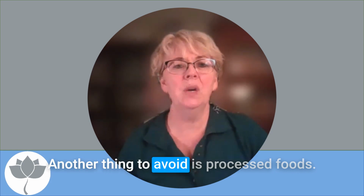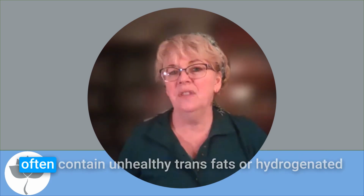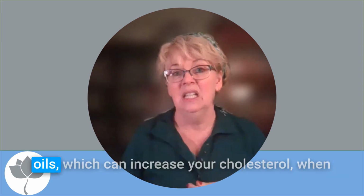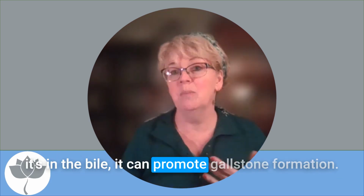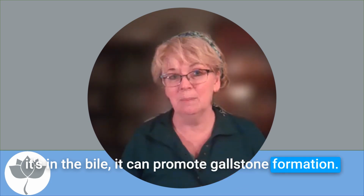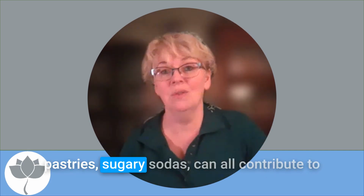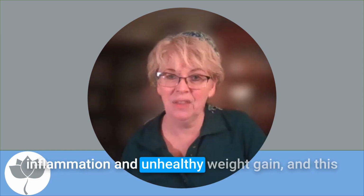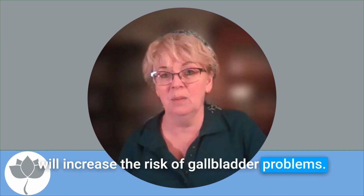Another thing to avoid is processed foods. Packaged snacks, baked goods, and fast food often contain unhealthy trans fats or hydrogenated oils, which can increase your cholesterol in the bile and promote gallstone formation. Sugary foods and beverages like candy, pastries, and sugary sodas can all contribute to inflammation and unhealthy weight gain, and this will increase the risk of gallbladder problems.